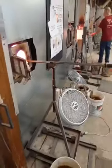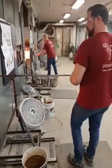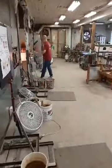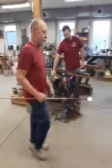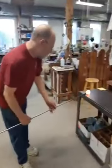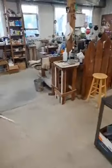Okay, so Foster will take 2 gathers again, and once more he'll take it and elongate it into a cylinder. You can see how it's a ball right now, and that would not trail up the side quite so well. So by rolling the pipe on the marver table, he gets a more cylindrical shape.